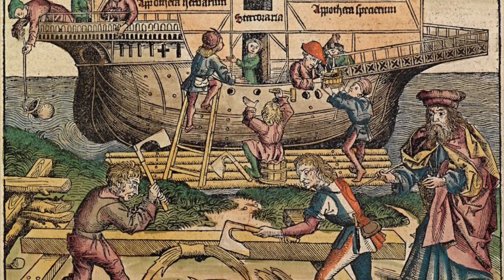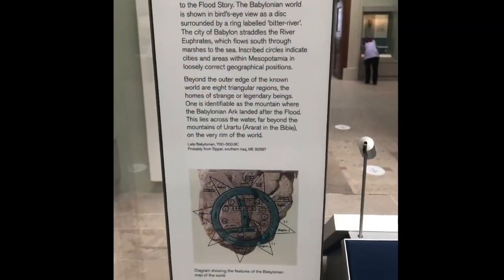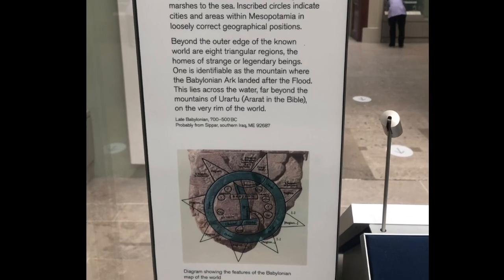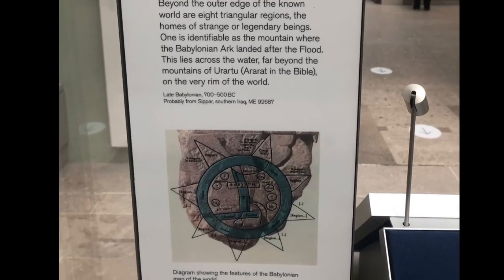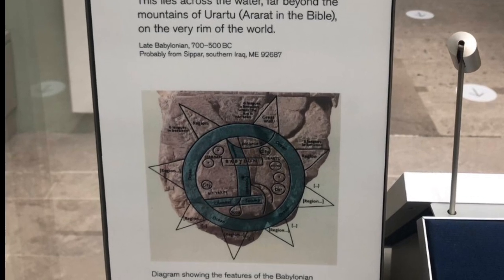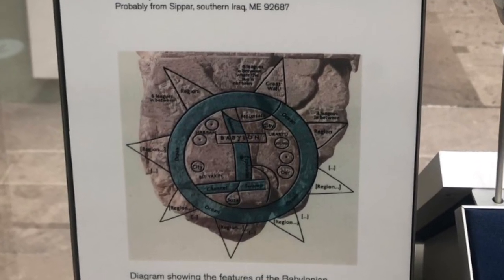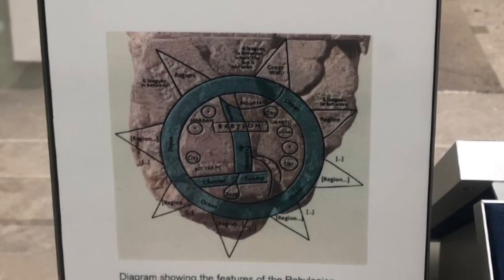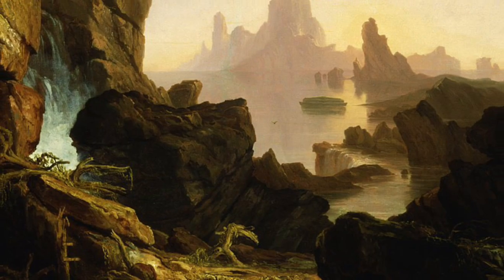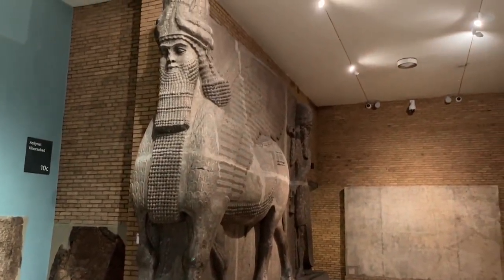End quote. The information board next to the artefact in the British Museum reads, "This unique clay tablet records traditions from much earlier times and even refers to the flood story. The Babylonian world is shown in bird's eye view as a disc surrounded by a ring labelled Bitter River. The city of Babylon straddles the river Euphrates, which flows south through marshes to the sea. Inscribed circles indicate cities and areas within Mesopotamia in loosely correct geographical positions.